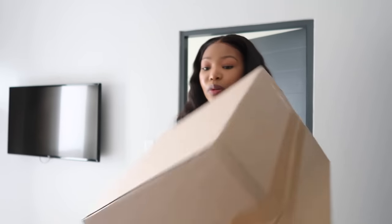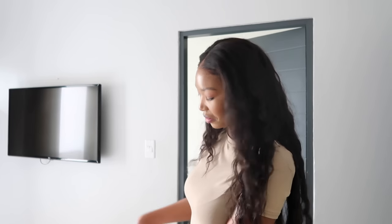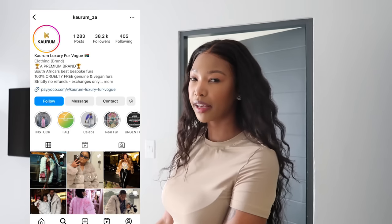Okay, so let's unbox this package. I ordered this coat about 3 weeks ago. It's a fur coat, right? And I know winter is over, but I just feel like a fur coat is all year round. You can wear it anytime. It doesn't necessarily need to be so cold to wear a fur coat. You can even wear a fur coat on date night, for dinner, or if you want to be extra for your photo shoots. It's versatile, babe. She's an all-rounder. So I ordered this coat from Karoom. I don't know if I said it right.